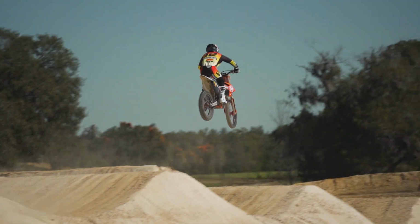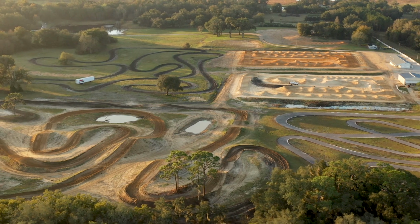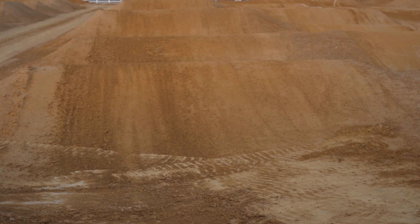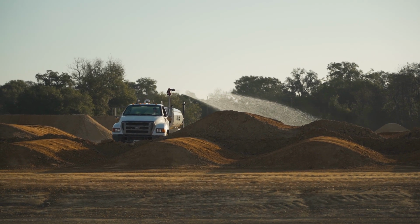And then you've got the Pro National track in the background. They've also got a turn track as well as the go-kart track over on the side. And yeah, this place is quite the spectacle to behold. It's really pristine. All the jumps are pretty gnarly. It's big. It's well taken care of. And they've got a lot of amenities.